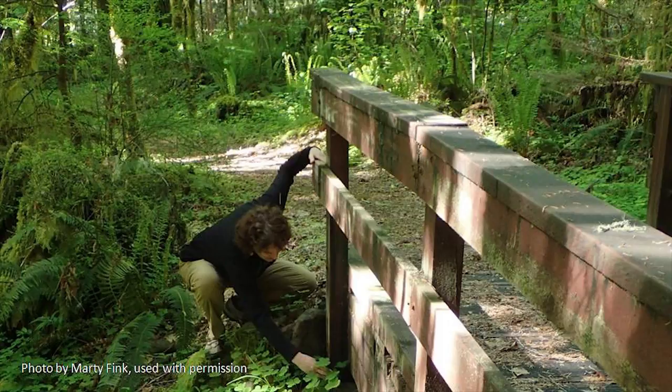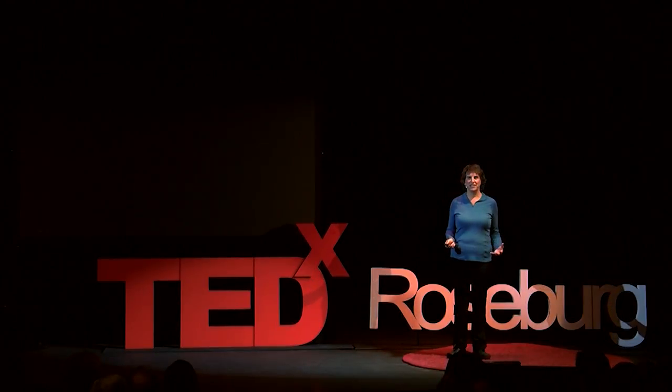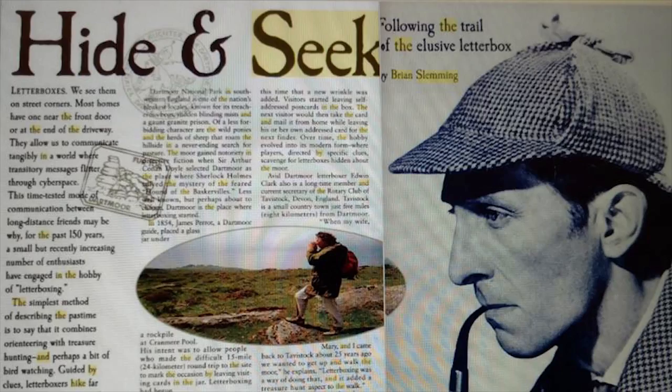This is letterboxing. You may have heard of its younger cousin, geocaching, but letterboxing's been around a lot longer and is a lot more interesting. I stumbled upon this hobby about 17 years ago. I was home recovering from an injury, and I don't know if you're like me, but I was reading everything in sight. I was reading cereal boxes, random magazine articles, and I read this short but life-changing article in a 2000 edition of the Rotarian magazine.